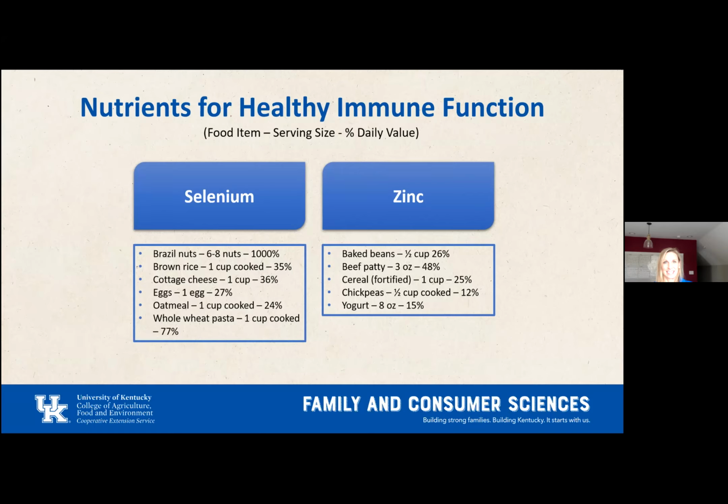So you can see here that whole grains are going to be a great source of selenium because you have brown rice, you have oatmeal, whole wheat pasta. All of them are great that are economical and also great to keep on your grocery or on your pantry shelves. And then last, zinc.